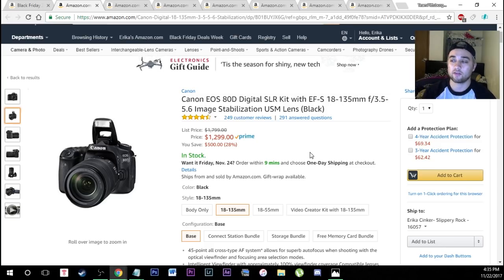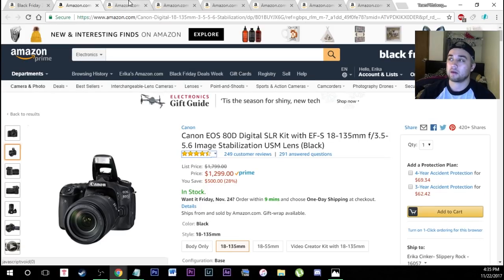But I feel like this is more of a solid beginner camera for filmmaking, or a very good, solid photography camera. It also comes with that 18-135 kit lens too, which is actually a very good focal length because you're going to be able to get wide angle from that 18 as well as far away with that 135. Alright, so on to the next one.